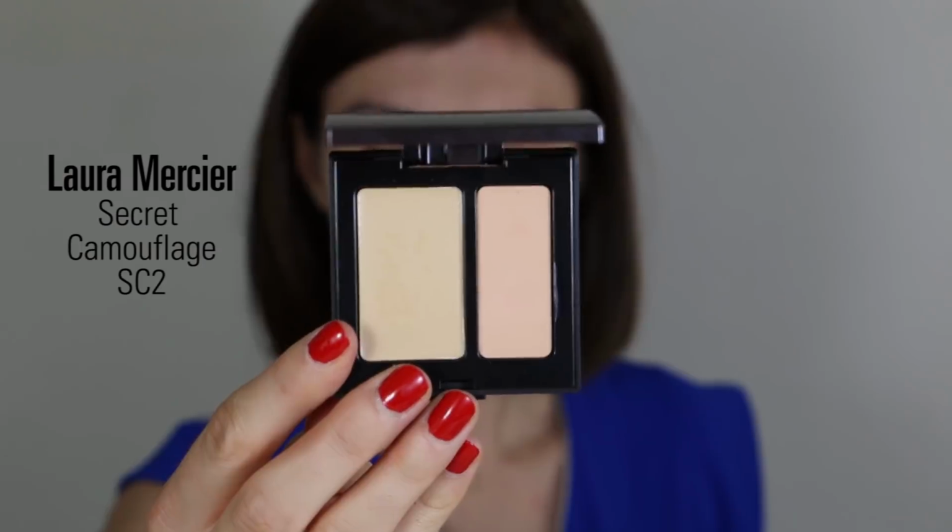To cover my blemishes, I am using the Mercier Secret Camouflage in the shade SC2. I use it with a pointing brush everywhere where I have a little bit of blemishes or old scars. It's pretty much old scars. I know I still have some stuff on my face to cover, but if it's old scars and a little bit of pigmentation, it's really fine for me. I really feel better on my skin, and I really hope it will continue for the coming months.